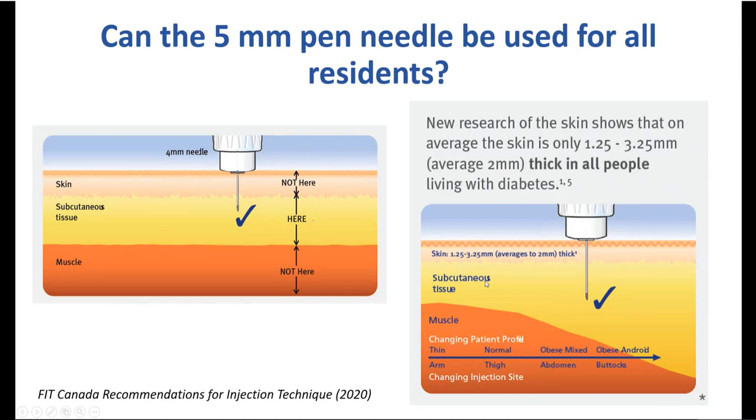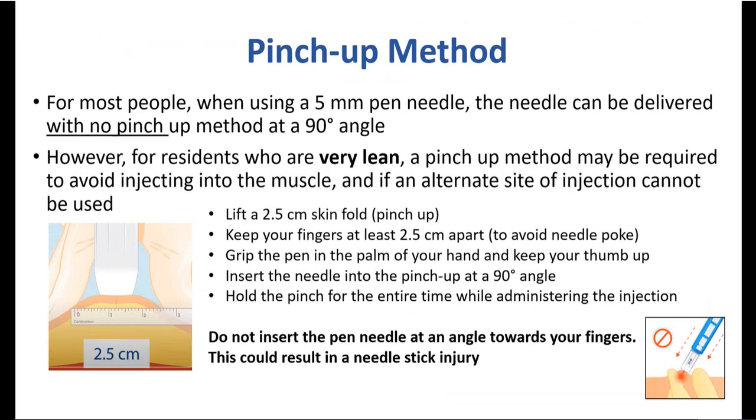Studies have also shown that 5 millimeter pen needles were as effective as 8 millimeter needles in obese patients, and the 5 millimeter length was actually preferred due to there being less pain. For most people, when using a 5 millimeter pen needle, the needle can be delivered with a no pinch-up method at a 90 degree angle. However, for residents who are very lean, a pinch-up method may be required to avoid injecting into the muscle, in particular if an alternate site of injection cannot be used.